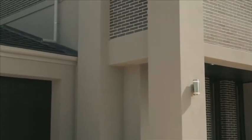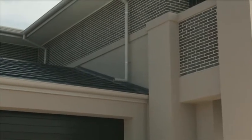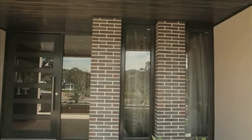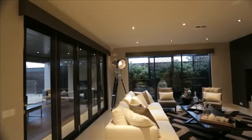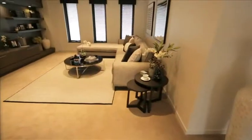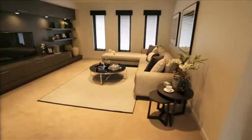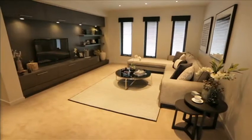The facade of the Chicago is predominantly made up of 50mm bricks, feature mouldings, render and a very impressive 2.34 metre high timber pivot door. The ceiling heights on the ground level are just under 3 metres and over 2.5 metres on the second level. There is a terrific air of spaciousness right throughout the home.